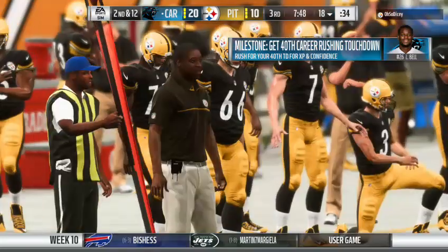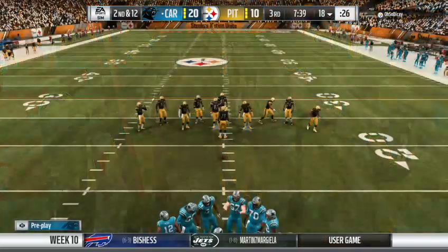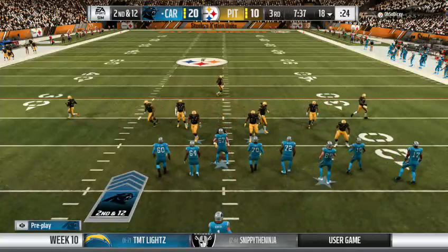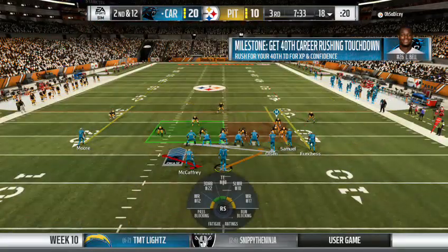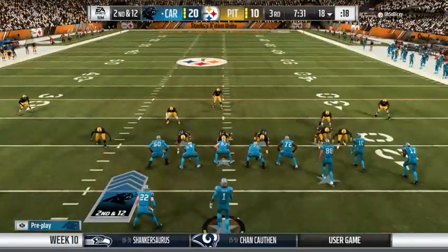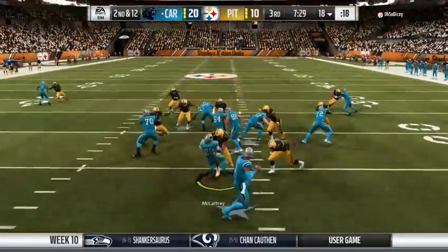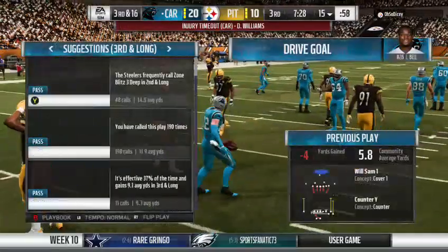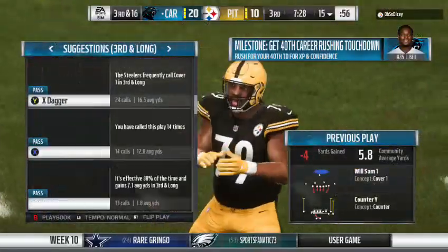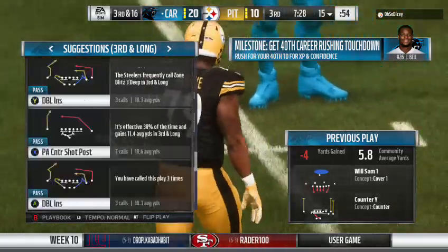Call it a loss of 2 on the play. And it'll be 2nd and 12. Another run, this time McCaffrey. And forget about finding a lane. He barely had time to look up before he was planted in the backfield.